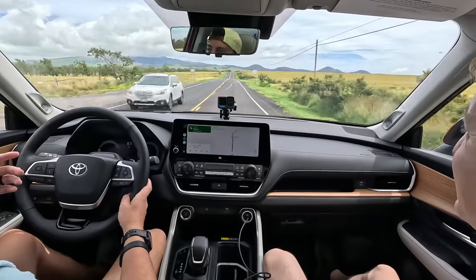And Toyota really marketed this as the ultimate road trip vehicle. I still would say the Sienna's probably better because I'm a minivan enthusiast. Long live the minivan. But, you know, my wife would rather have an SUV.